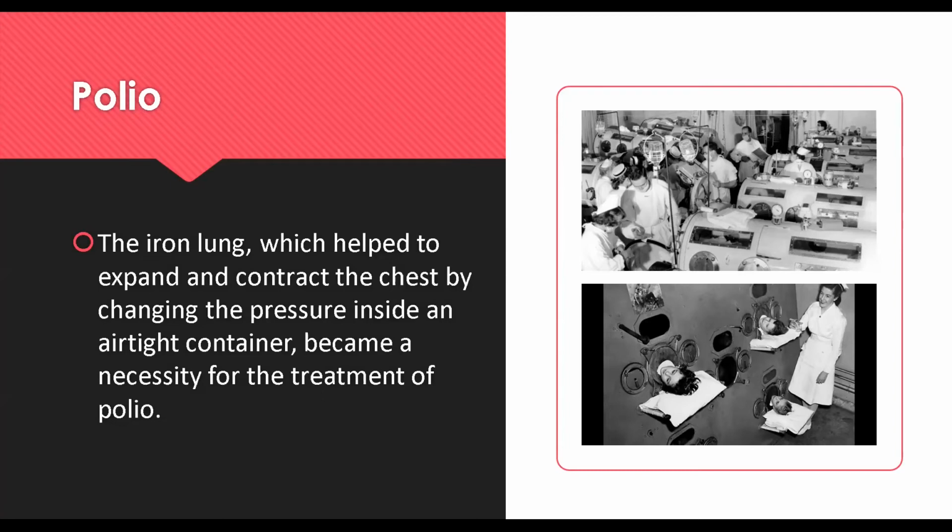Given that we are in a pandemic ourselves, we have quickly appreciated the presence of a vaccine to hopefully eradicate coronavirus. But unfortunately, this wasn't the case with polio until the late 1950s, and as a result, more than 3,000 children died from the virus in 1952 alone. Therefore, with little support to turn to, the iron lung, which helped to expand and contract the chest by changing the pressure inside an airtight container, became a necessity for treatment.